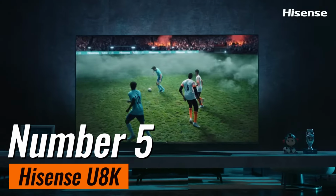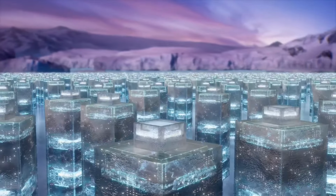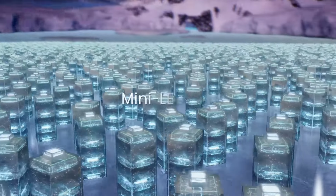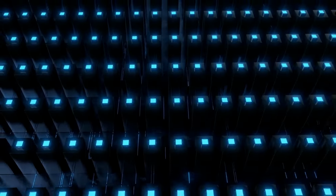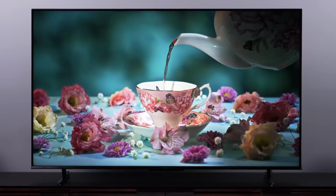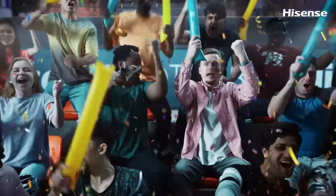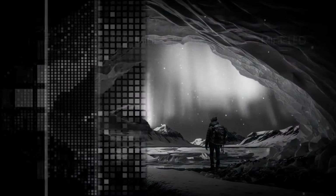Number 5. Hisense U8K. It sets itself apart with its affordability and an array of impressive features. Offering bright, vivid images at a competitive price point, it stands out in a market dominated by higher-priced models from giants like Samsung and Sony. The U8K's 120Hz refresh rate ensures smoother motion, enhancing the viewing experience compared to standard 60Hz TVs.